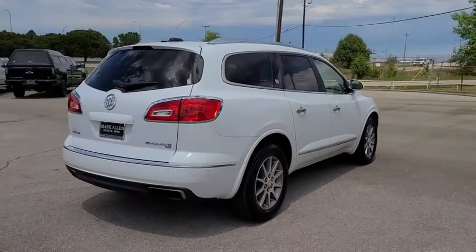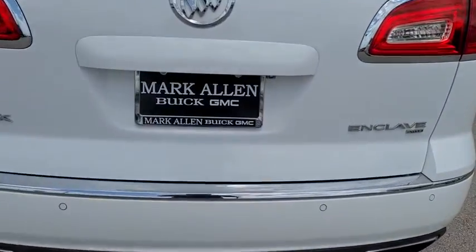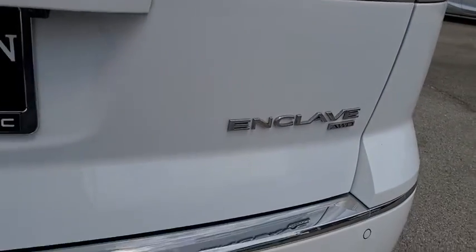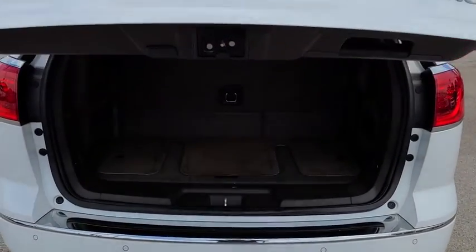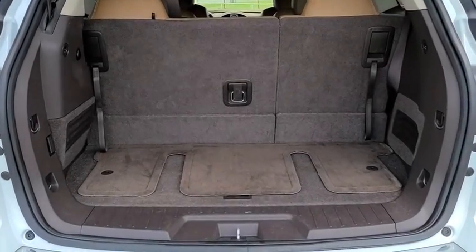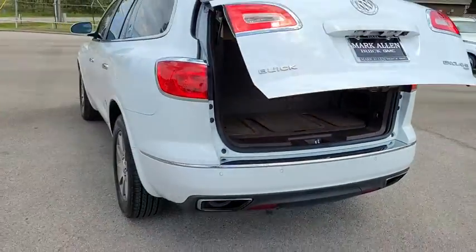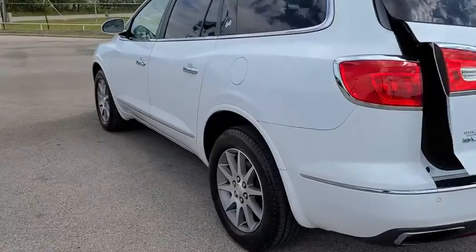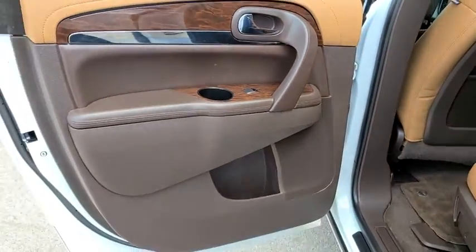Here are some of this vehicle's great options. Power passenger seat, power liftgate, traction control, dual airbags, leather-wrapped steering wheel, alloy wheels, power steering, four-wheel disc brakes, center armrest, universal garage door opener, electronic stability control, CD player, security system, compass, power windows, heated steering wheel, rear window defroster, trip computer, heated front seats.